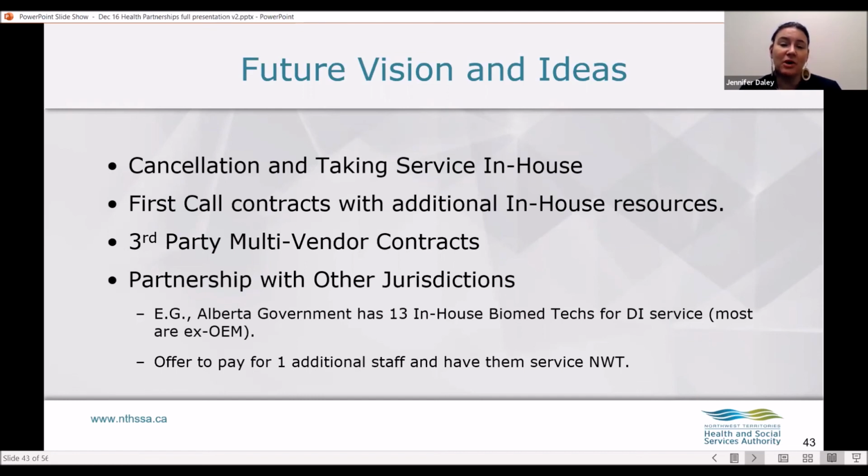And they'll also continue to partner with other jurisdictions. Because we are such a small territory, we only have a population of approximately 45,000. We cannot potentially provide every single health service that could be required. And so we do have many relationships with other jurisdictions, such as other provincial governments. As indicated on the slide, Alberta is another province in Canada. And we also have a number of biomedical engineering technologists centered in Yellowknife that have achieved additional training from original equipment manufacturers.